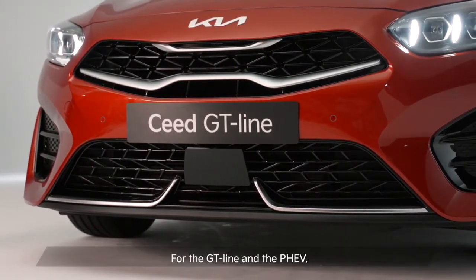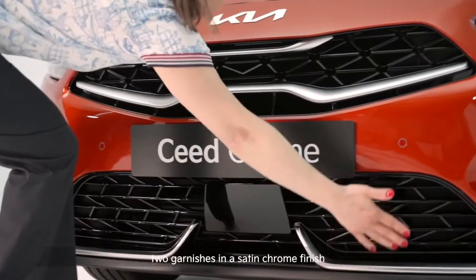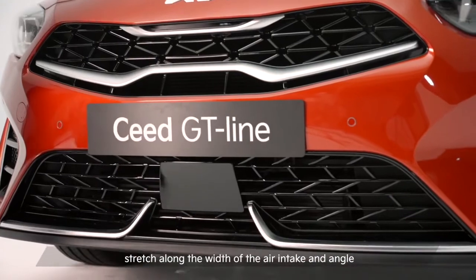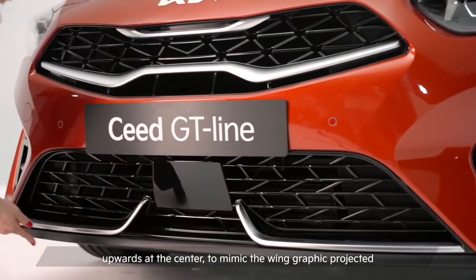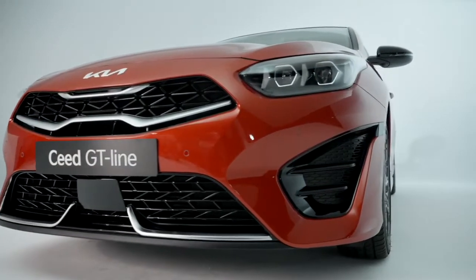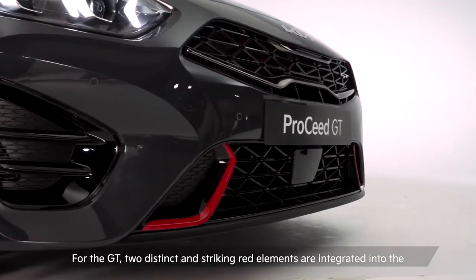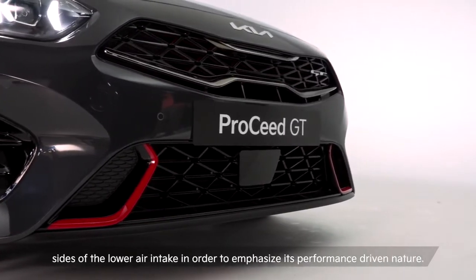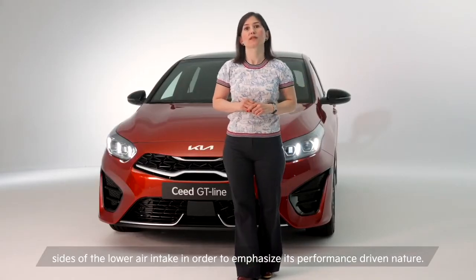For the GT line and the PHEV, two garnishes in satin chrome finish stretch along the width of the air intake and angle upwards at the center to mimic the wing graphic projected at each side of the front bumper. For the GT, two distinct and striking red elements are integrated into the sides of the lower air intake in order to emphasize its performance-driven nature.